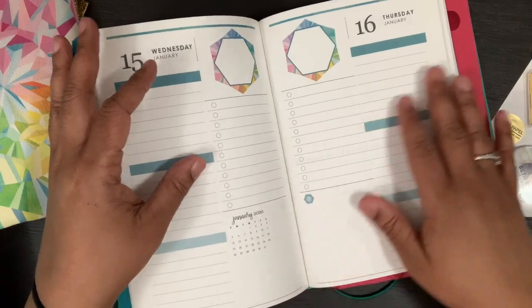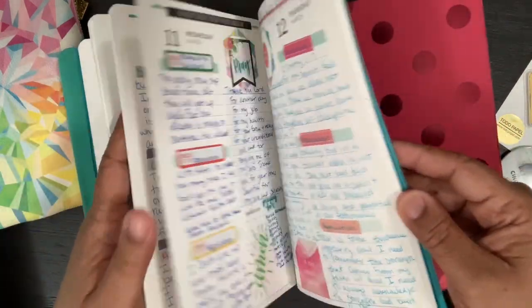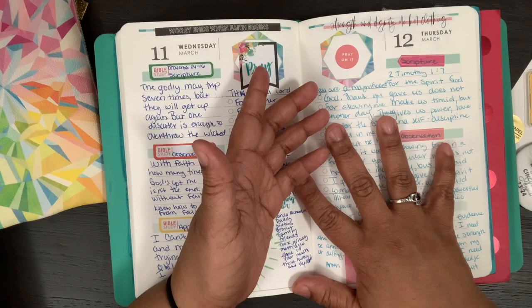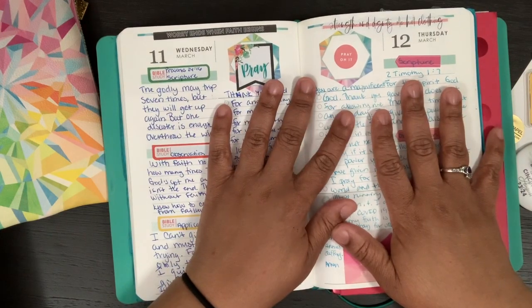But I need to give it a try. Everything I'm doing to get my faith planning is giving it a try and see what works. If that doesn't work for me, because it is a larger binder, it's not something I can just carry with me when I go to church.